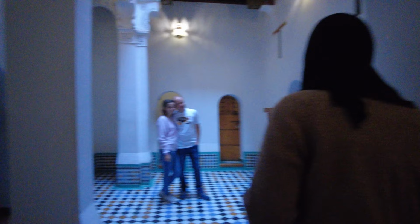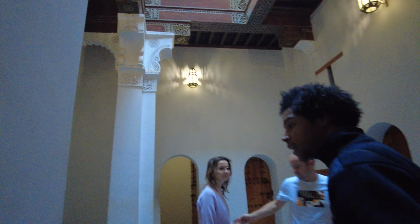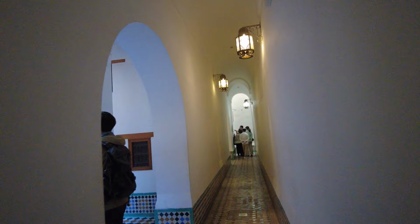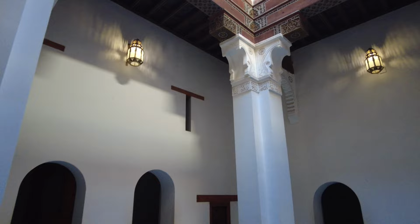I don't think it leads to anywhere. Yeah, nice, quite narrow. I'll just go from there. What's up there? Okay. I'll go check down there. It's just the same sort of view. Yeah, I might take a few pictures there. Yep, get up the stairs now.